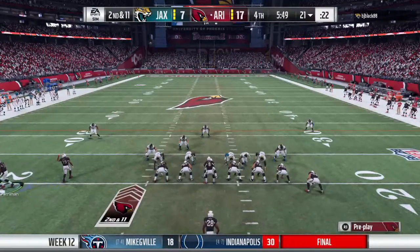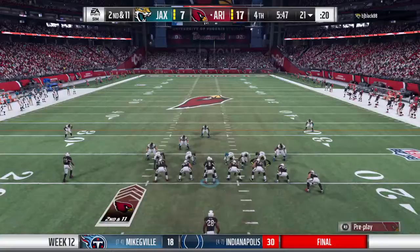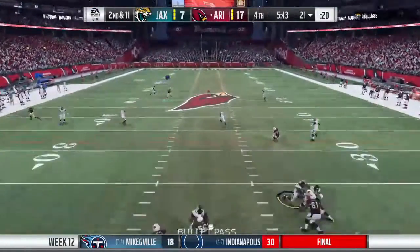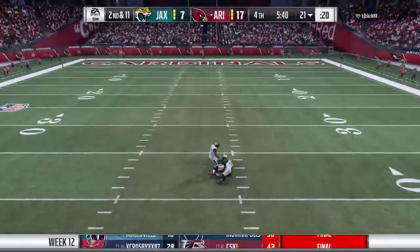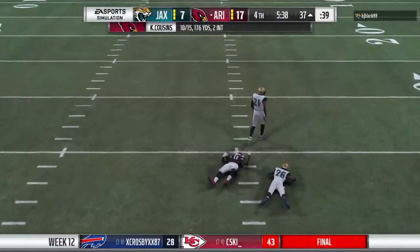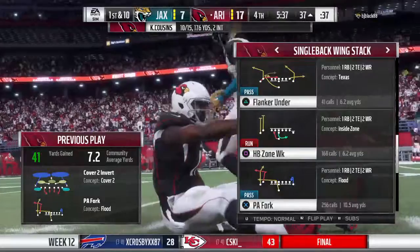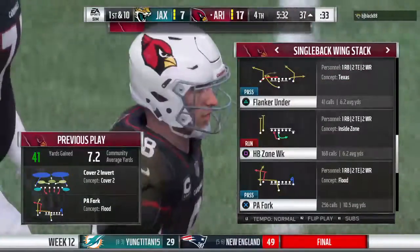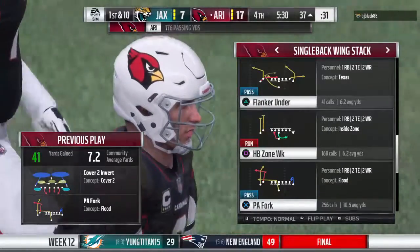The wide receiver moving to a new spot. Play action now. Cousins. He's going to look deep for Perriman. Oh, this is taken in. It's complete. And all the way down to the 37. A huge play there for Arizona. 41 yards.